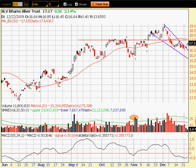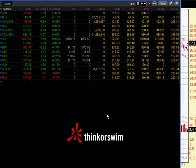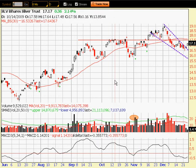14 of the 16 sectors we follow finished in the green today. The semiconductor index had the largest percent gain, up 1.6% today, and the retail index was the weakest, down 0.1%. And here's a quick chart of the 16 sectors I follow. I don't have them in order, sorry. Oh, do now. So here's your strongest. Your banking index was up, your semis, of course, the strongest, and your healthcare and your retailers were weak today.